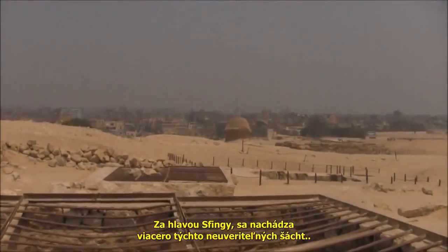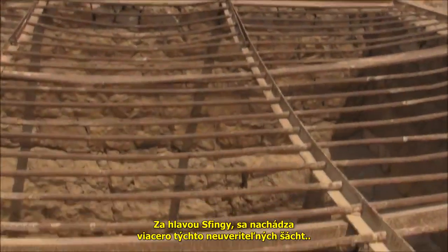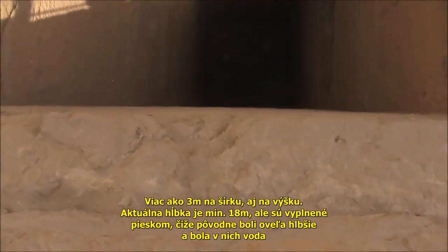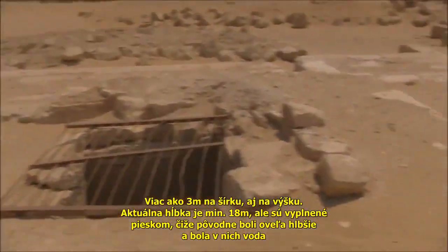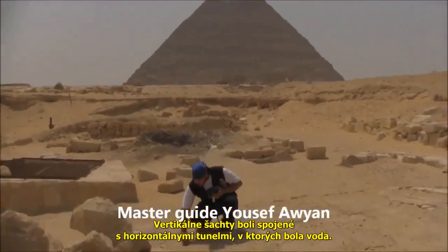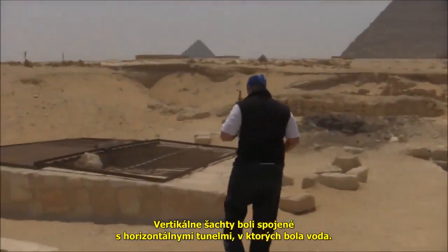So again, behind the head of the Sphinx are a series of these incredible shafts, more than 10 feet across, 10 feet wide, and at present at least 60 feet deep, but filled with sand. So originally they would have been much, much deeper, and they would have carried water. The vertical shafts connecting with horizontal tunnels that carried water.